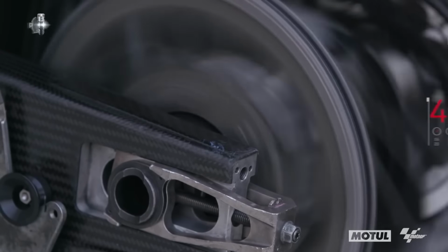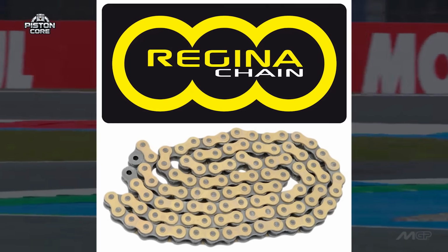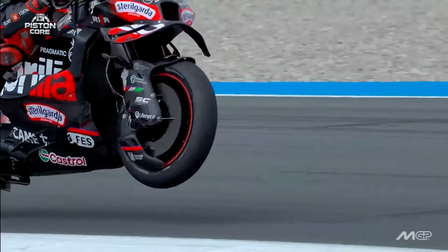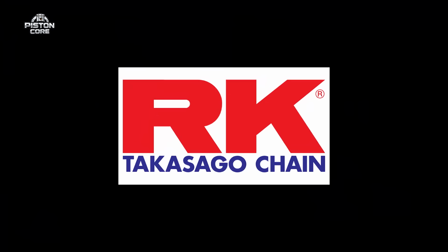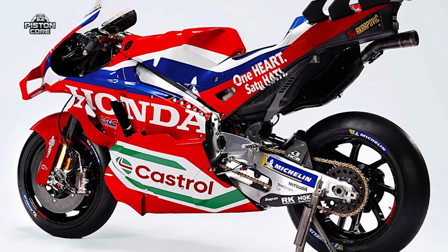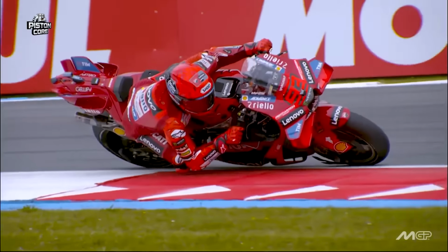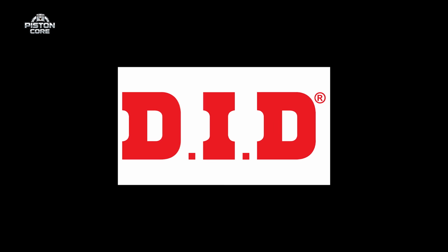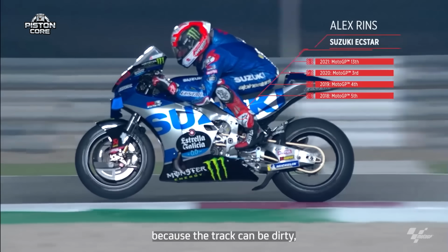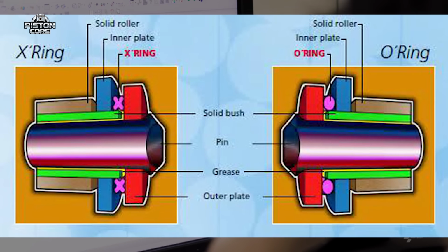For your information, there are 3 main chain suppliers in MotoGP today. Regina chain, a brand from Italy, currently supplies chains to the Aprilia MotoGP team. RK Takasago chain supplies chains to KTM Racing and Honda HRC Castrol. And teams like Ducati and Yamaha are supplied by DID. DID is the supplier with the most teams in MotoGP, and they're known for their X-Ring seal technology, which is one of their biggest strengths.